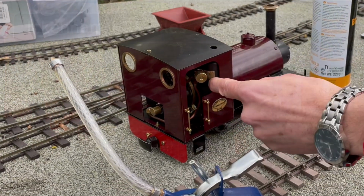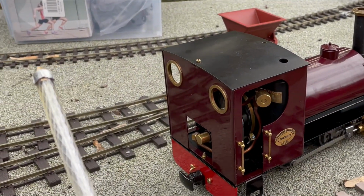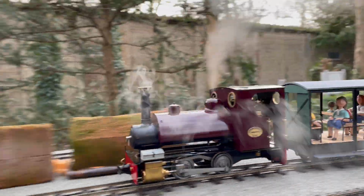Hey look, little steam trains, real ones, just a bit smaller than standard gauge.